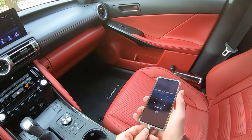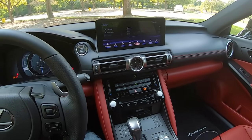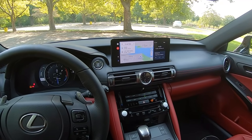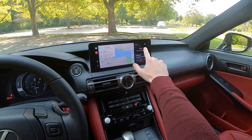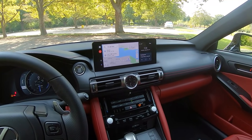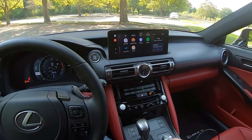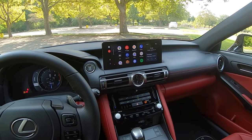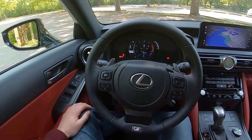I plug my phone in. You can see we've got a little Android Auto button. You can press that, and voila, we've got widescreen Android Auto. So you've got your map as well as your music and time and weather, signal, all that sort of info on the sides. Very nice to be able to touch all that, and you can still use the touchpad for getting around Android Auto as well. Very nice to have.